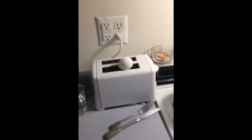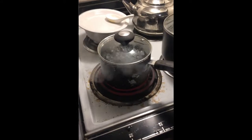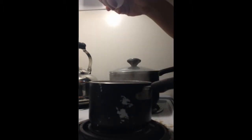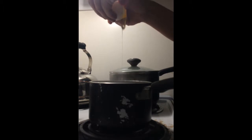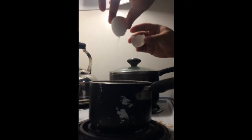All right. Anyway, so back to the poached egg. All right, so the water is boiling. It's clearly boiling because of the steam, but also the bubbles. So I'm just going to take off the top. And there's the egg. I don't really want to do this one-handed. For this, I just have to crack the egg lightly and slowly open it and drop the egg into the water. Maybe that's not the best way to do it, but it's effective.